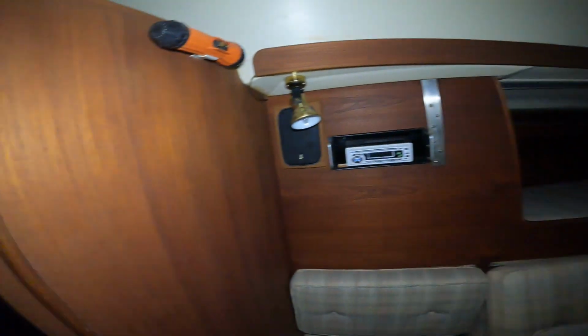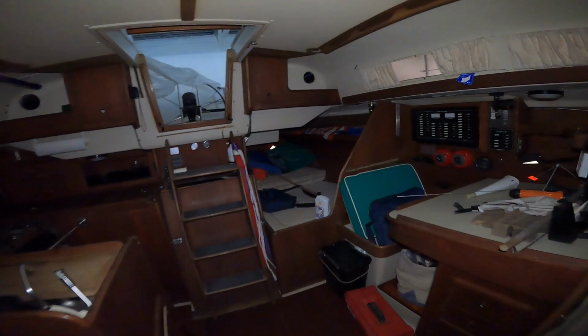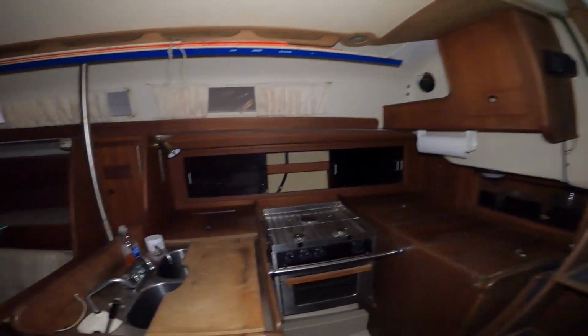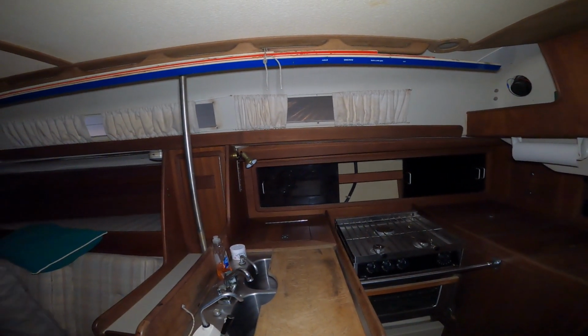This is a lot of boat. Good for a small family or someone who might be a race enthusiast. Similar displacement as the Morgan 38. But quite a bit faster, I might say. She's a bit faster.